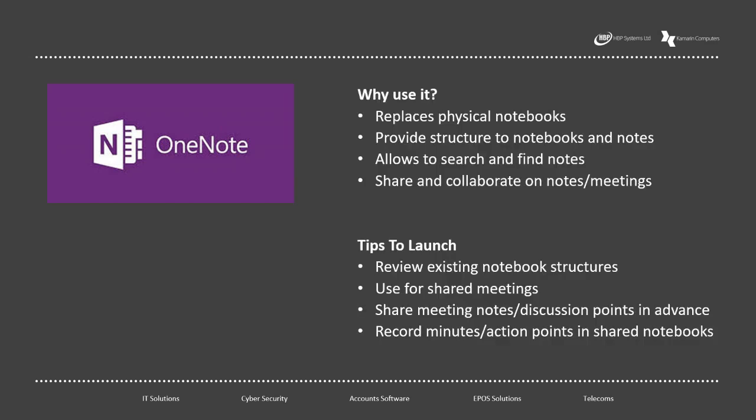So why use it? Well, it replaces physical notebooks. If you're anything like me, it replaces one physical notebook that I would be constantly flicking through, trying to remember when that meeting took place or where I made that note, or whether it was the day that I forgot that notebook and put it in a different notebook. Or if you're a bit more organised, it means you at least don't have to keep 20 different notebooks on your desk just in case you have to go into a different meeting. It provides structure as well, so it's not just having that physical notebook, but we can create sections within that and separate notes within those sections. So it actually gives us even more control over how we set them up.